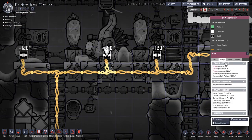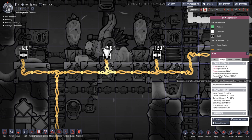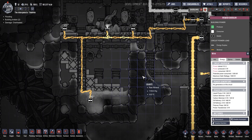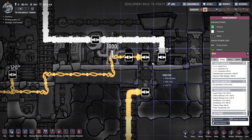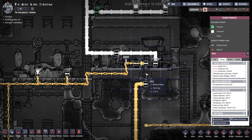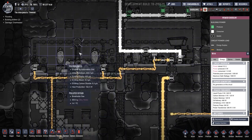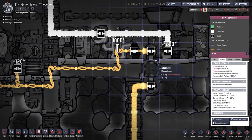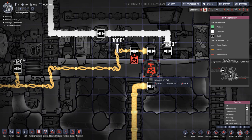Right. Why is that overloading? Potential power consumed 1.68 kilowatts. We haven't got our final connection there, have we? I think we're going to need to put another one of these transformers over here for this section. I don't think having a wire coming out of both sides is a good way to do it. Let's deconstruct that wire.